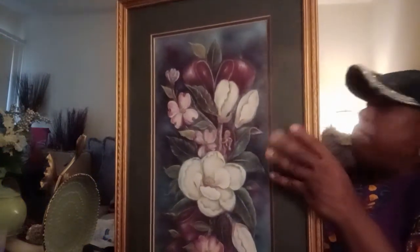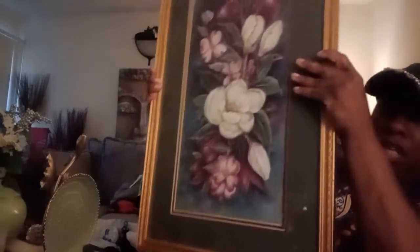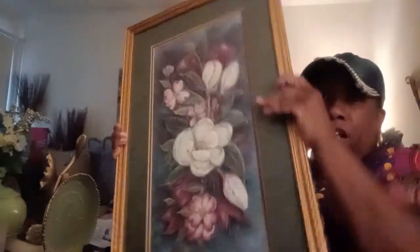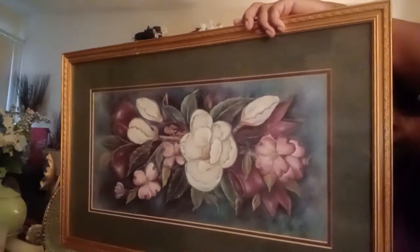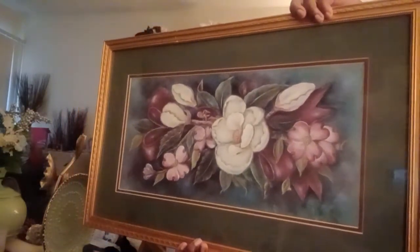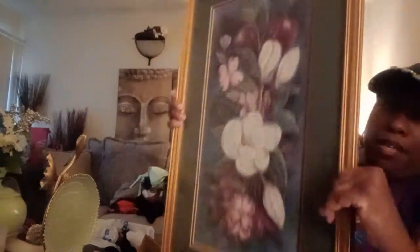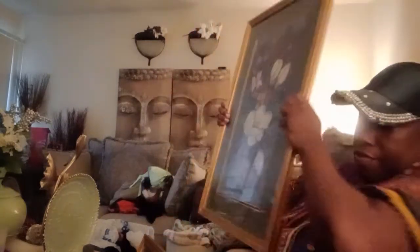I was thinking about putting these two pictures side by side because I got two of them. And this is $5.99. You could put it up like this. It's really supposed to be hanging like this, but I know that some people hang it like this. I don't see some hung like that, but you'd probably have to get another hook to put right there. But I'm gonna hang mine like this. Yeah, that's $5.99.